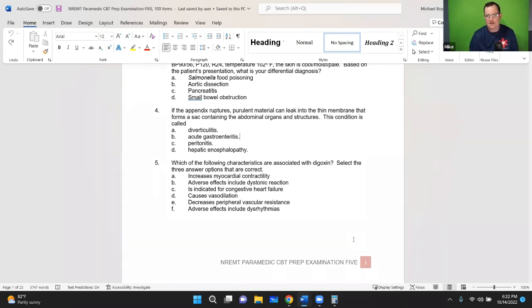Now, a lot of these patients that are on dig, believe it or not, if they have a dig overdose, it's very odd that dig will actually speed up the heart rate. And some of these patients can have AFib that goes haywire.